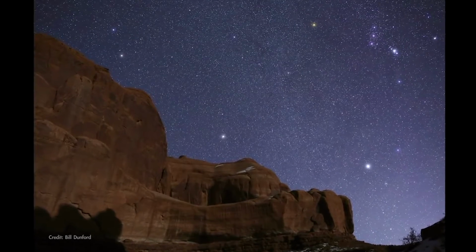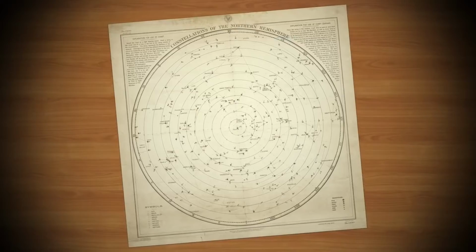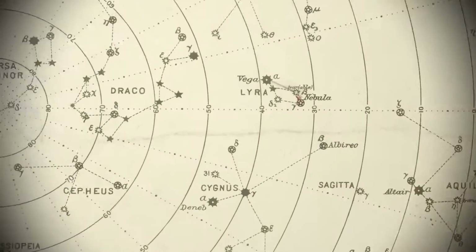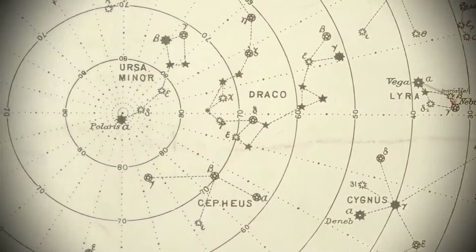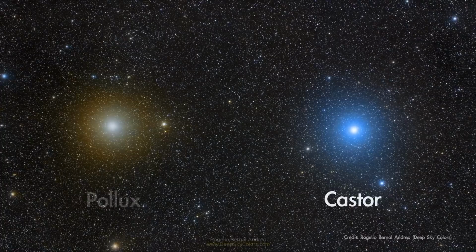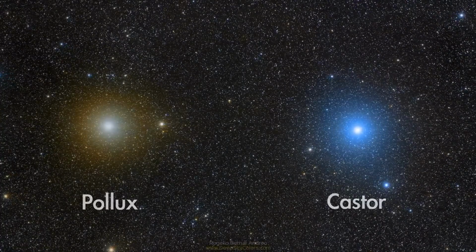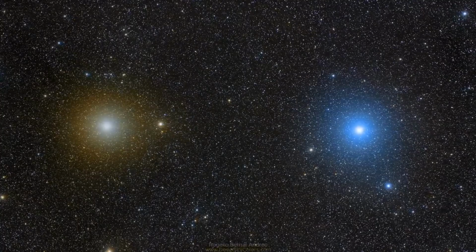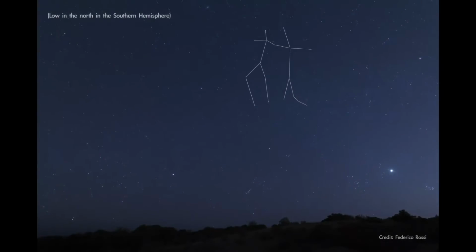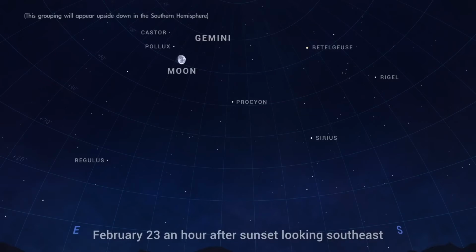Finally, the moon continues on its journey, visiting the twins of Gemini. Unlike asterisms, Gemini is one of the 88 official constellations used by astronomers to help them describe the locations of objects in the sky. The 2 bright stars, Castor and Pollux, form the heads of the inseparable twins from Roman and Greek mythology for which the constellation is named. On February evenings, Gemini is located high overhead in the south. On the 23rd, the moon is here, just below Pollux.